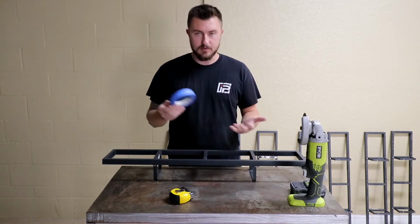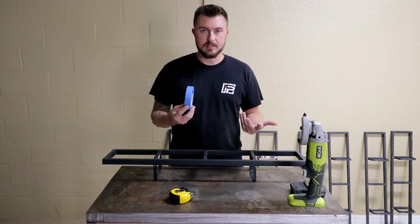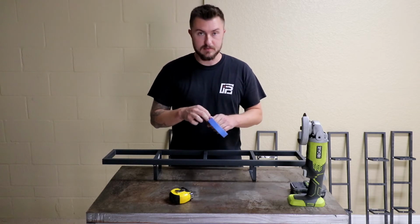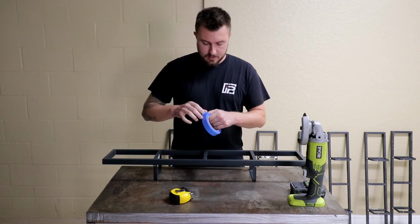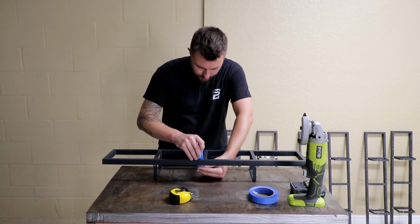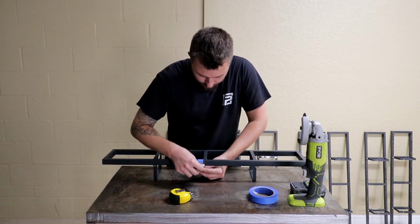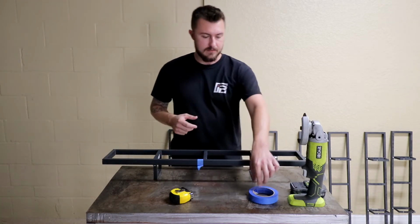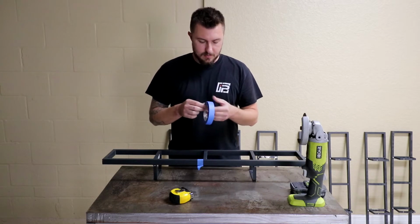Instead of using a marker, I always just use tape. This is just blue painter's tape. If you have electrical tape or whatever else, just don't use duct tape because it'll be super sticky once you pull it off. So all I'm going to do is just take a piece and line it up and just go around like that. And I've just always done that for years instead of using a marker.